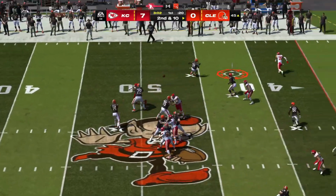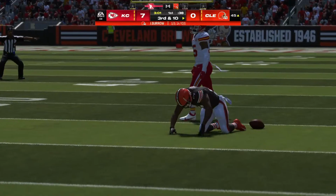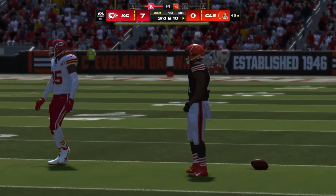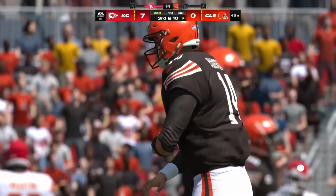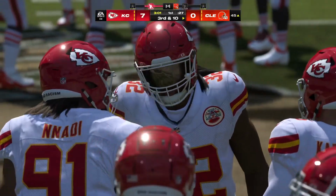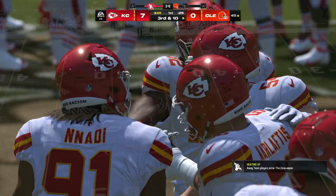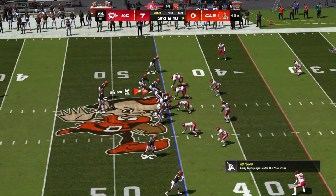From the shotgun, Joe Burrow. And this one incomplete. Too much contact to hold on to that one, and it's 3rd down. Excellent defensive effort to get to him and provide a little contact before the catch could be made cleanly. Now they face a 3rd and 10 after back-to-back incompletions.